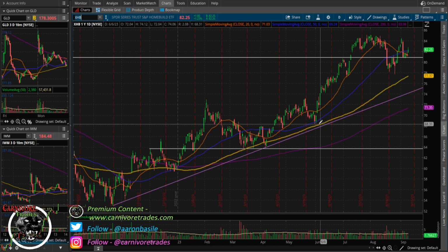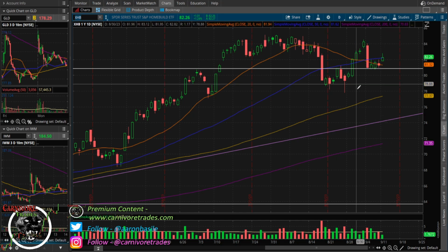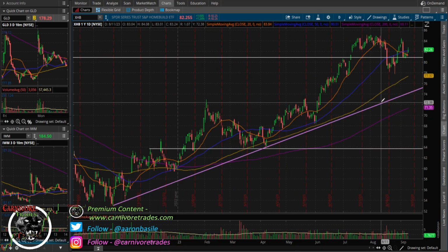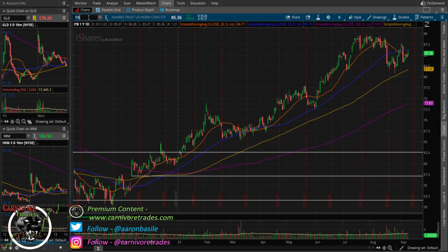XHB here pulling back pretty sharply last week as well. Got a little bit of a bounce here. And now we're actually bouncing today a little bit, but we're still inside of this red. So until we close above 8404, you could make a case you've got a bearish inside bar there. So if we start to break down, we lose this level here, it's back down to that 78 handle. And then if we lose that, it's back to this trend line here, which I think would be pretty good support there for the XHB, but definitely coming under a little bit of pressure here.